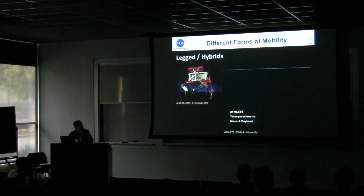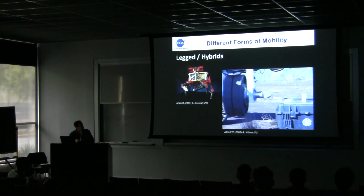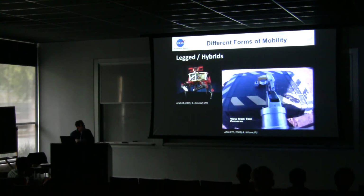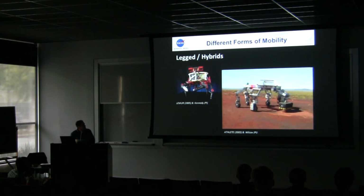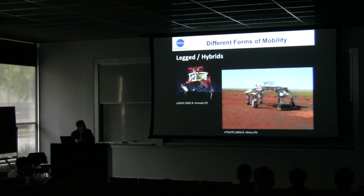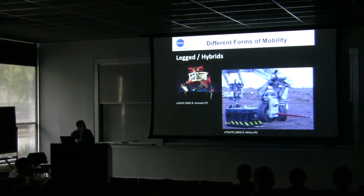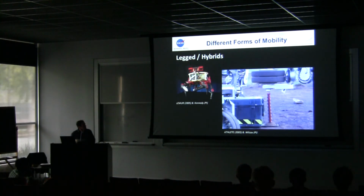And in this video, you will see it in action. You can also use your legs as manipulators to pick up different things and manipulate the surface. Here, it's picking up this box. Also, to point out a few things, ATHLETE is equipped with a bunch of sensors. There are stereo cameras on each one of the six faces of the hexapod, and you can also do drilling operations.